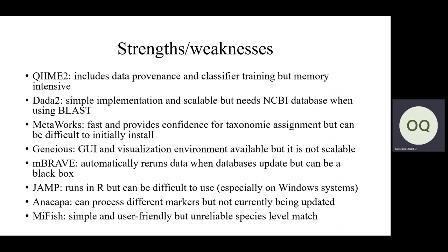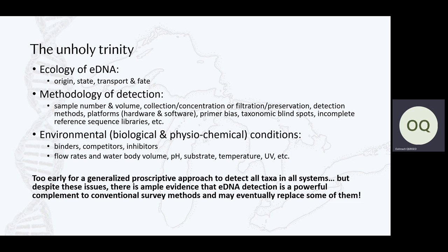There are different strengths and weaknesses of some of these things, and some of them share different bits of code, and I'm not going to go into all of that, but I feel like we're finally starting to have a clearer picture of how to bioinformatically analyze this data in a way that's scalable to these big projects, like with the Nuclear Waste Management Organization. So that brings me to kind of my end musings here.